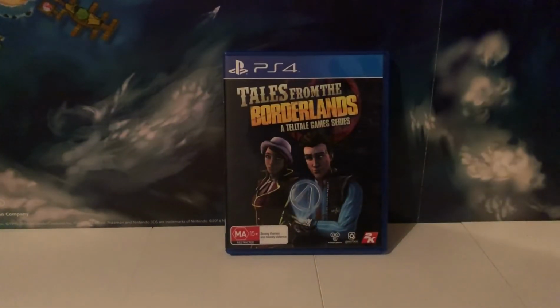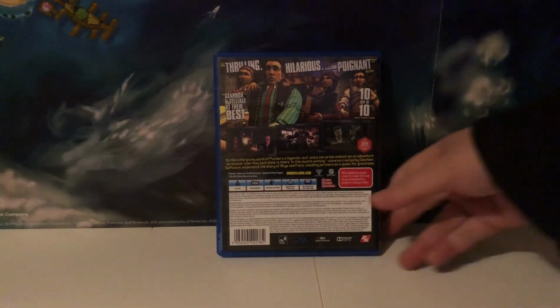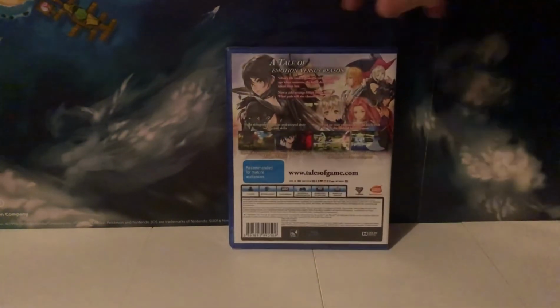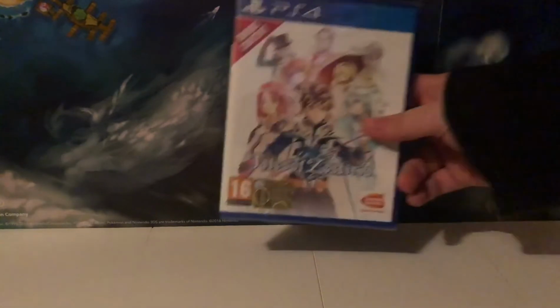Another game I'd love to see on the PS4 is The Long Dark. I can't wait to see that game be made by someone on PS4. Tales from the Borderlands. Haven't played it yet. As I said earlier, I haven't played any of the Telltale Games series games yet. Tales of Berseria. And yes, I know this is the second game in the series, but I do keep my games in alphabetical order, not chronological order, and this is how I like it. So that's why Tales of Berseria is the next one.